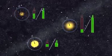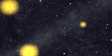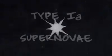Unfortunately, this is still not the end of the story. We can only observe individual stars up to about 40 million light years away, after which they become too blurry to resolve. But luckily, we have another type of standard candle, the famous Type 1a supernova.